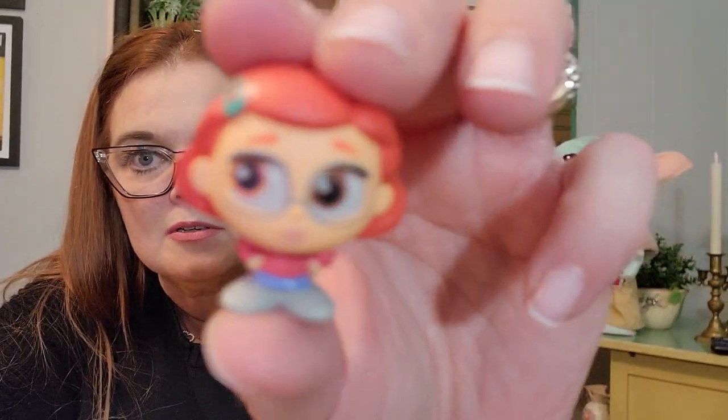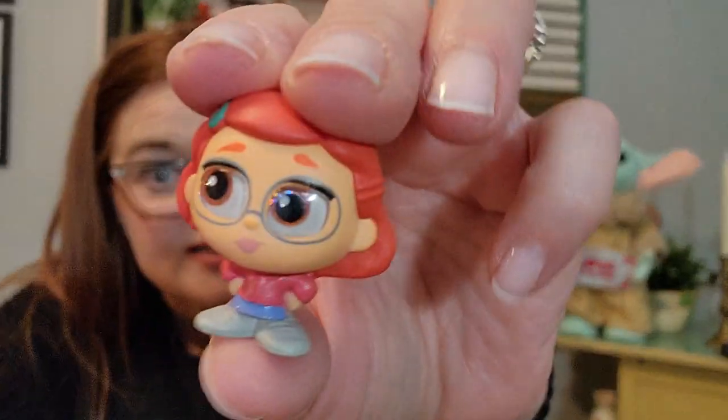Bing Bong! He's supposed to smell like cotton candy. He doesn't, though. He honestly doesn't smell very good. Bing Bong is special edition. I think you're from Despicable... No, I don't know. That's from Turning Red, a newer movie that I have not seen.